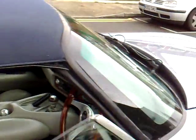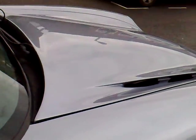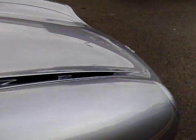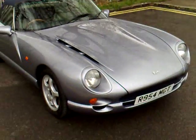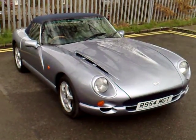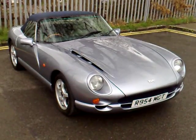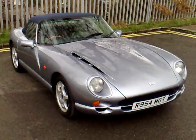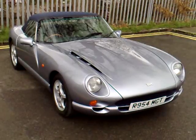Again, stepping out of the vehicle is more than comfortable. You've also got the roof there, which is in brilliant order. Again, those louvered lines on the bonnet just really ensure that full horsepower engine can breathe as it needs to. MOT till November 2011, one owner, tons of service history, which again will be detailed, and we welcome any queries and requests for test drives at Autoemotional for this absolutely glorious TVR Chimera 400.